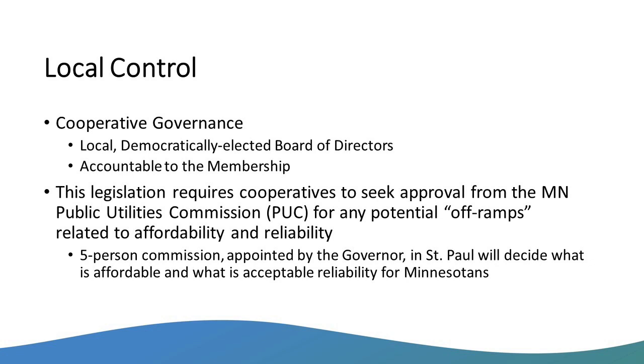Local control. Right now, Lake Country Power is governed by a locally elected board of directors. Bob is yours. If you have a problem with what Lake Country Power is doing, Bob has an obligation to listen to you. You don't like Bob's answer, you think Bob's not giving you what you need, you can run for the board. I'm not telling you to, but you have that ability in a member-owned co-op, and that decision making is done by a locally elected board of directors. They're accountable to the membership.